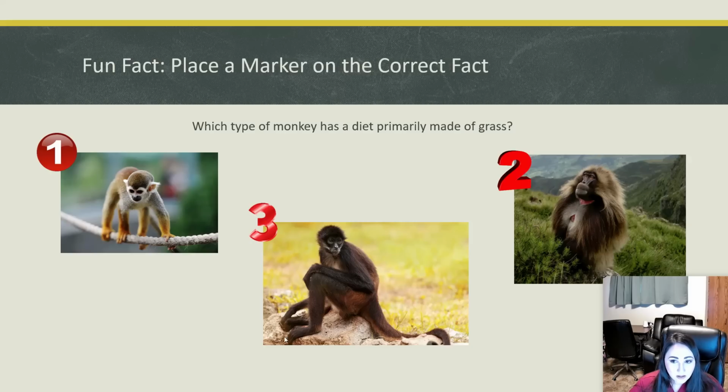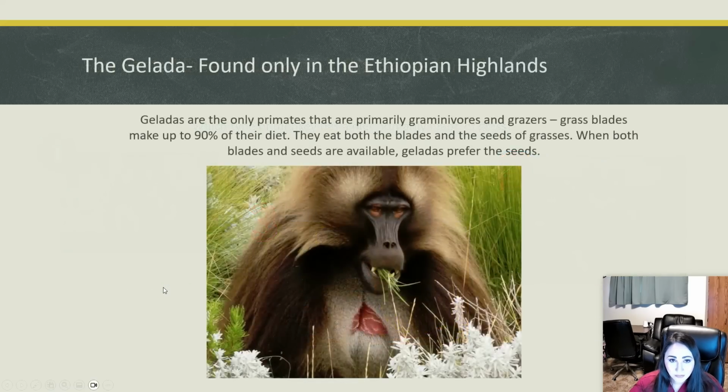For this one, I actually learned this from Daily Dose, if I remember correctly. The gelada, it's only found in the Ethiopian highlands. Geladas are the only primates that are primarily graminivores and grazers. Grass blades make up 90% of their diet. They eat both the blades and the seeds of the grasses. However, when both blades and seeds are available, geladas prefer the seeds.